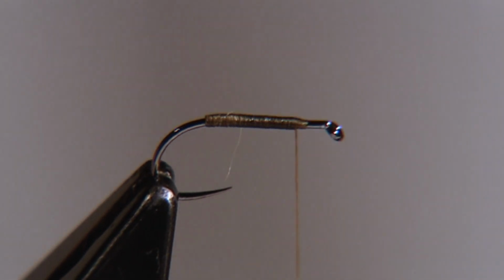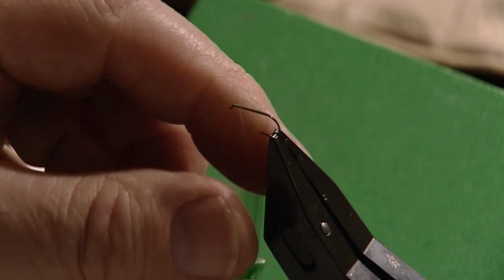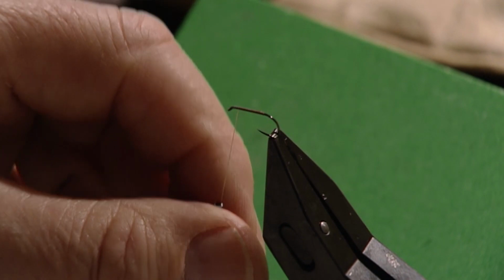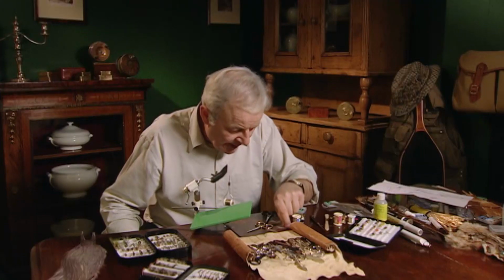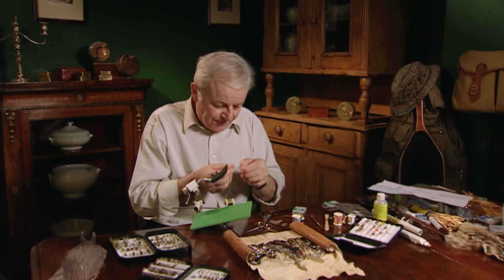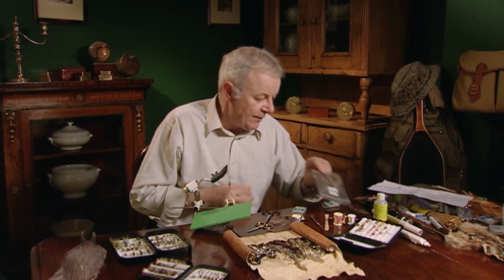Then park the thread just behind the eye, cord the thread up. Now it might help if you use a slightly waxed thread to get a decent grip. And now the other thing that's interesting, he sent me some of the feathers as well.